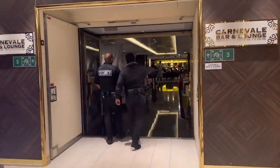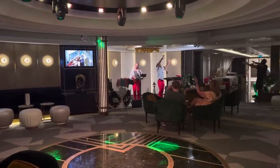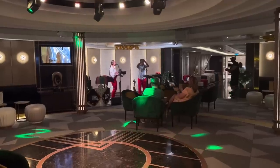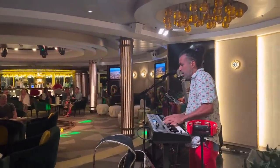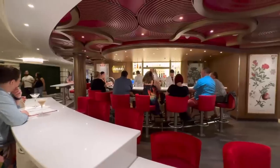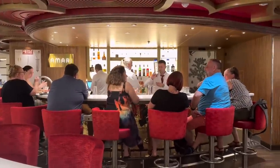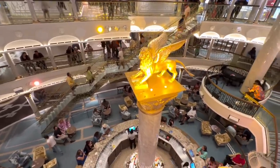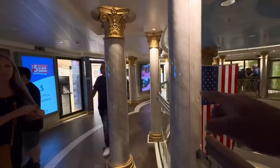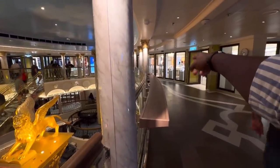Here we are, Carnival Bar and Grill. Let's see what happens. This is a nice bar. Amari. I'll have to stop by here while I'm on board. We have to go to the comedy show next, but now that the music isn't as loud, let me show you guys the atrium. Absolutely beautiful. Beauty supply store over there, watch store over there, jewelry store over there. Effy. I'm sure you guys are familiar with it. Let's go check out the comedy show.